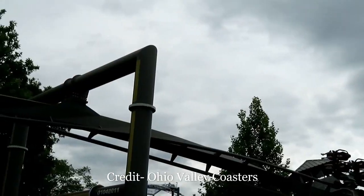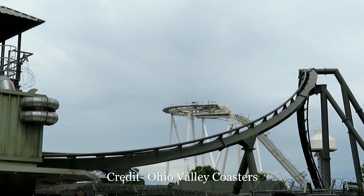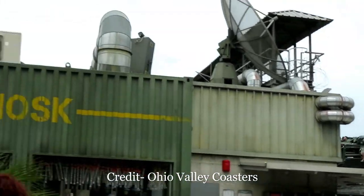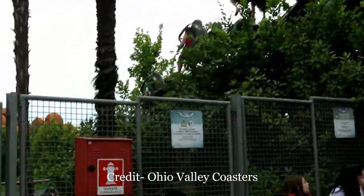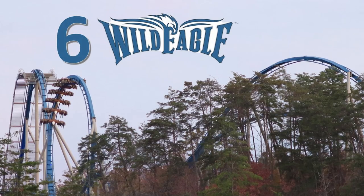But Raptor has one major advantage, the theming. Raptor's entire area is extremely well themed, and all the giant theming elements create some breathtaking near misses. In some ways, it's sort of a good thing that Raptor crawls through its layout so you can appreciate the theming elements more fully. But in my opinion, this is the least intense of the wing coasters, and I do hold that against Raptor.